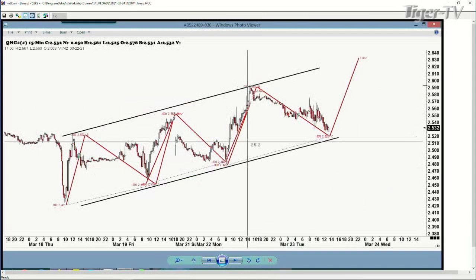And as we look at some of these things here with the natural gas, you'll see we bottomed down there exactly at the 78% level at 241. We've been as high as this last one. We got up to 259, and then yesterday and today we're back down to the 250 level.